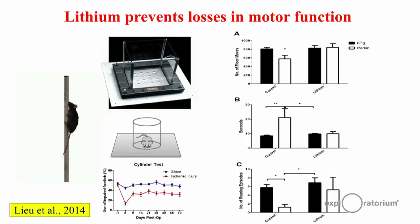In A, this is showing on the left-hand side a control mouse, a Parkinsonian mouse. You see this loss in its number of floor moves, so its amount of movement. And when we treat with lithium, we prevent that loss in motor moves.